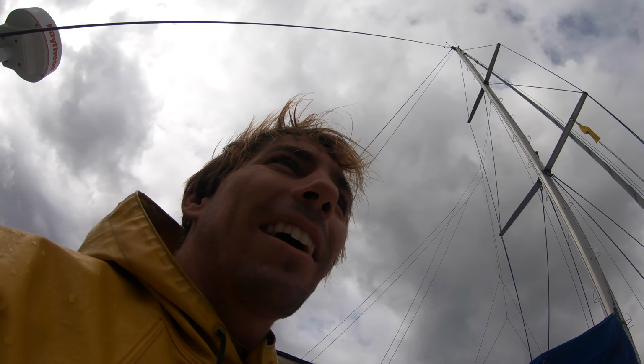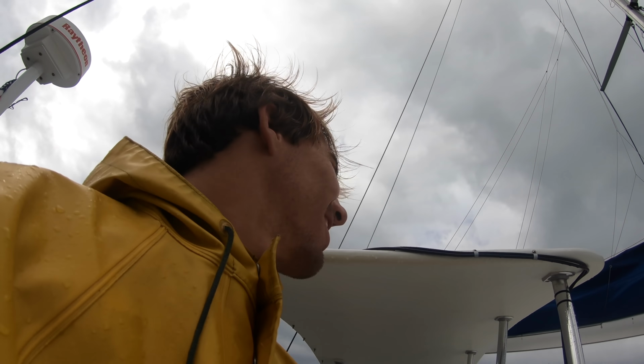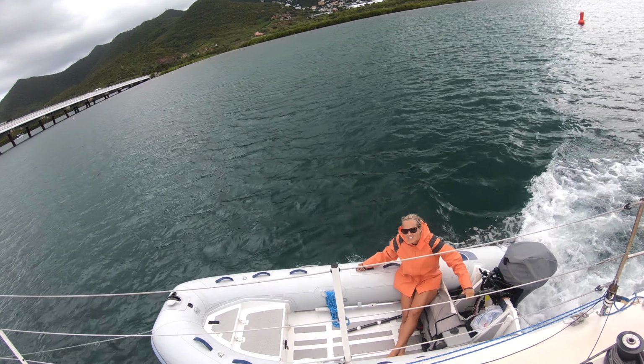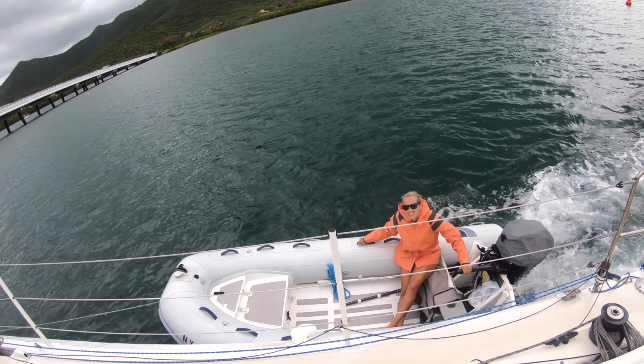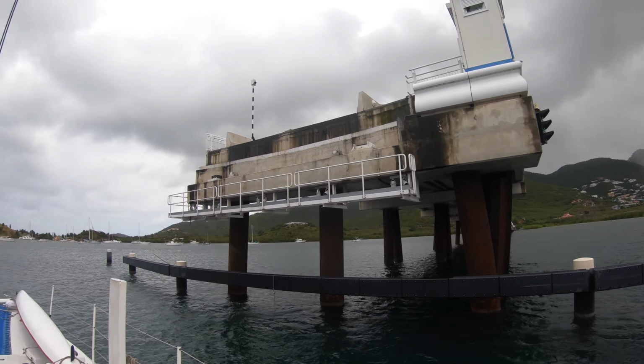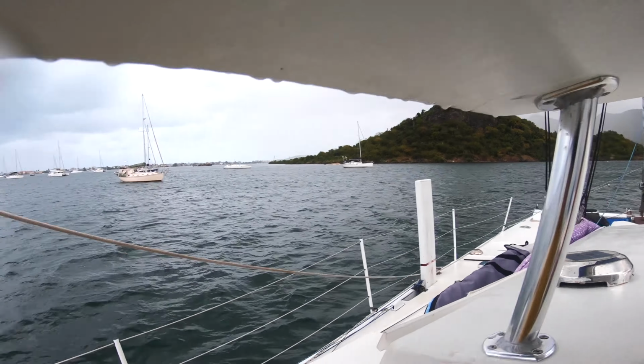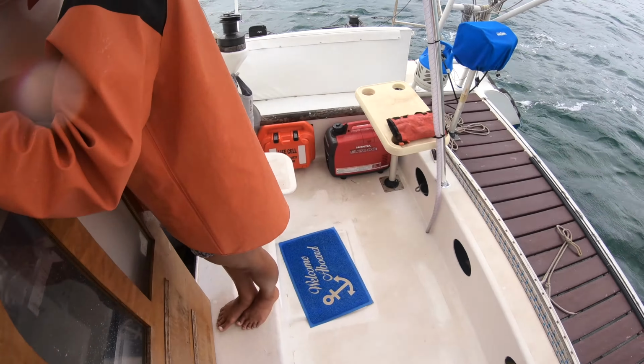That's like the fourth island we've been to where they have these dinghy tours and everyone just follows each other in these little dinghies. It's so funny. These are the first bridges we've been through since Florida. Seems good, right? Right in the middle of this town.